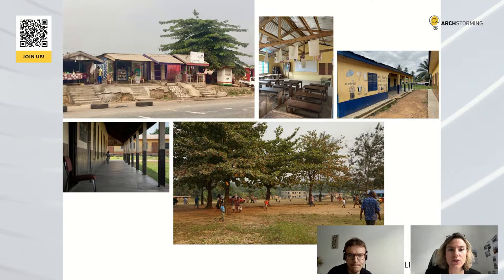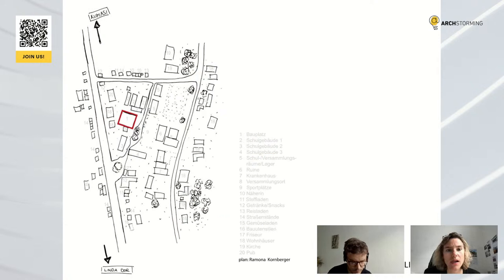Yeah, here you can see the site. It was on the school campus. Here you have a plan in red. You see where the library is. It is surrounded by the school buildings, by the classrooms.